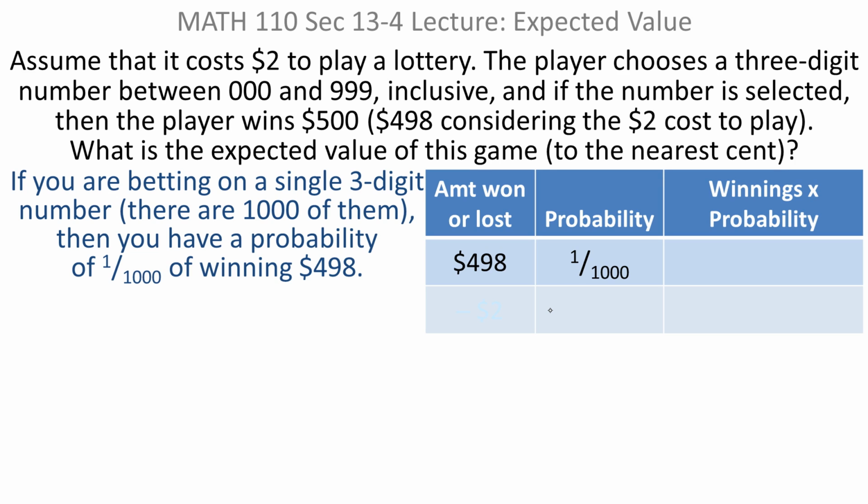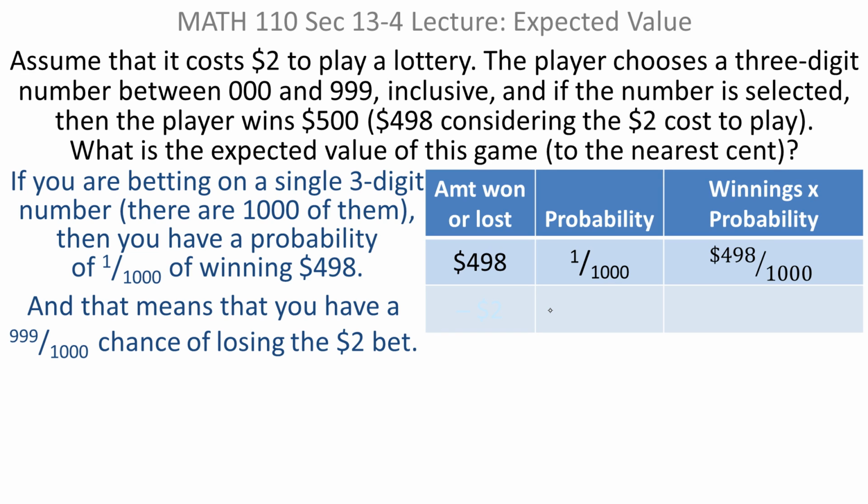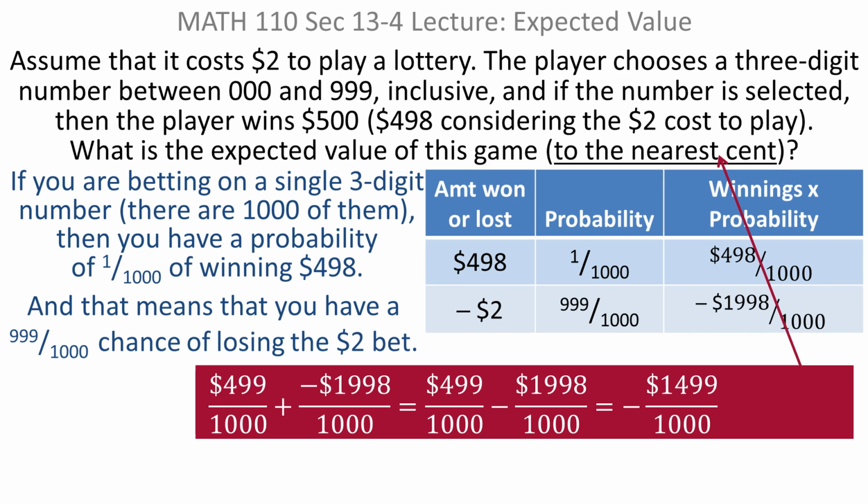The other possibility is I lose. If I lose, I only lose the $2 it cost me to buy the lottery ticket. But if you have a 1 out of 1,000 chance of winning, that means you have a 999 out of 1,000 chance of losing. So you put that in your table, and don't forget that it's a $2 loss, so it's negative. And then again, just as before, you multiply. And when you get everything done, you want to add them together.